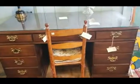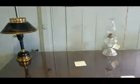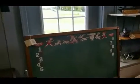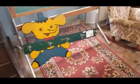We have this beautiful cherry desk, a student lamp on top, as well as a nice oil lamp. Right next to the student desk, of course, there's your chalkboard so that you can write everything down that you're figuring out.